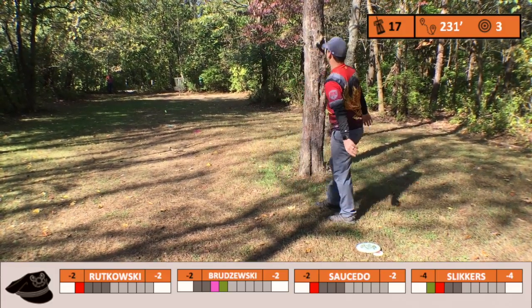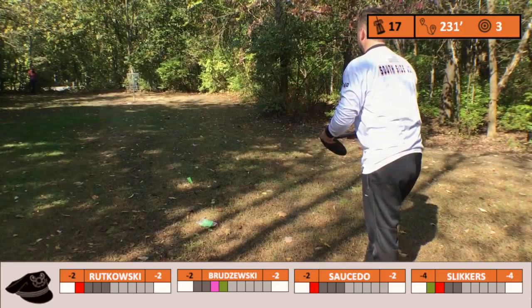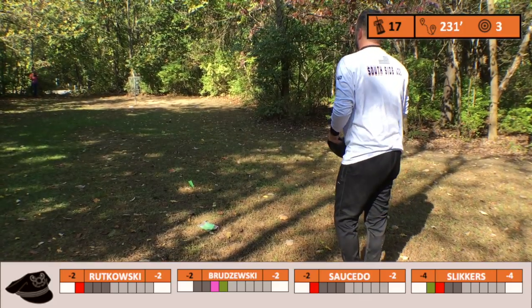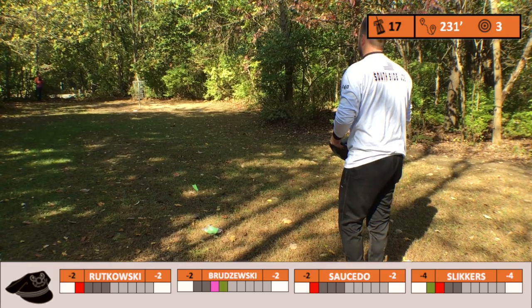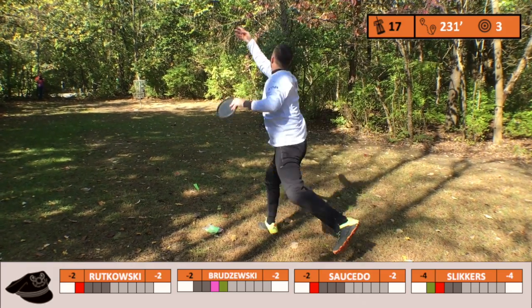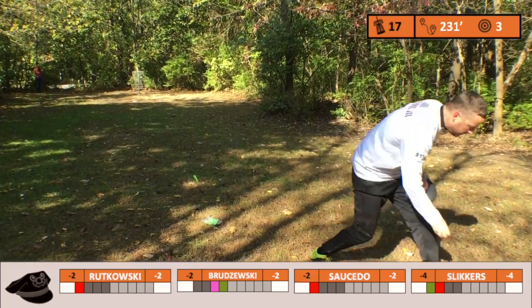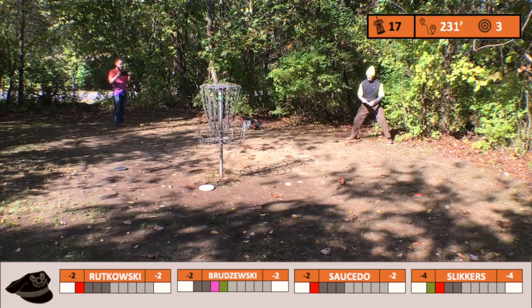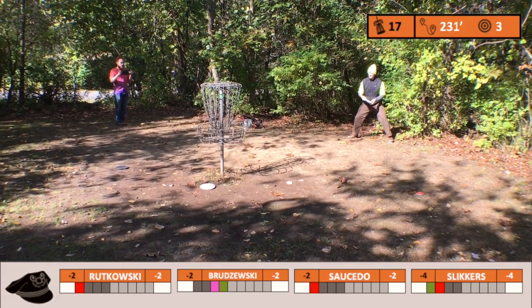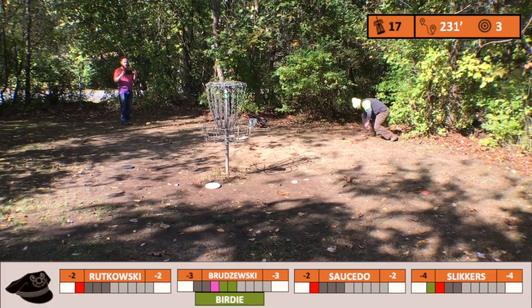A long... Ooh, what a run there. We got the longest putt marker right there. So if Joe makes it... Oh! Good bid, though. Now, is this birdie? This would be. Yeah. That was a very impressive shot by Andy there.